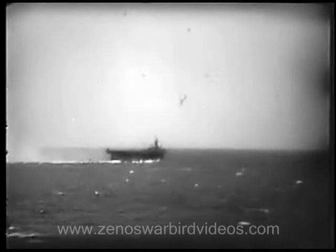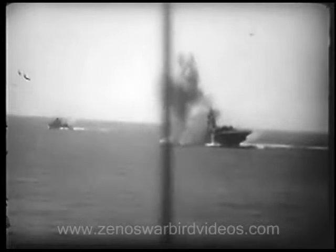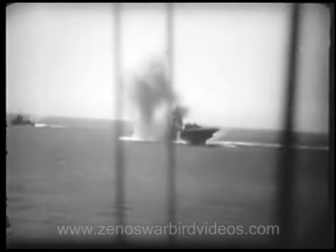Destroyer men saw them first at Leyte Gulf and then at Lingayen. But at Okinawa, they descended like locusts. The Japanese called them kamikaze, the divine wind.